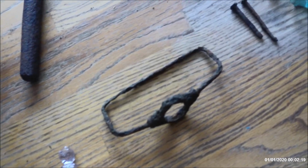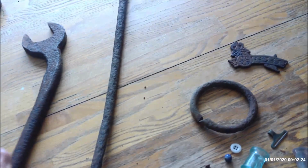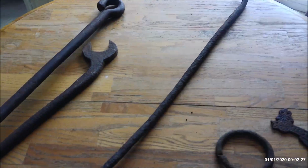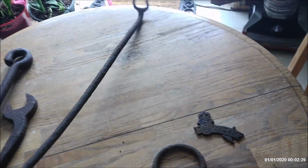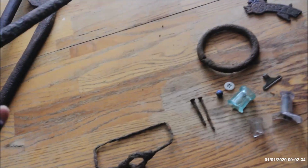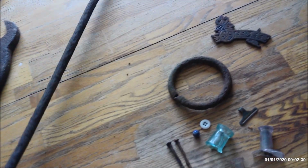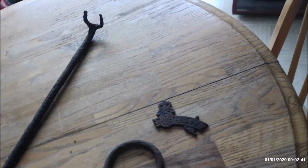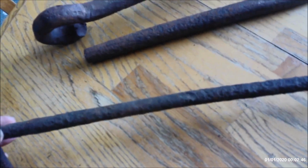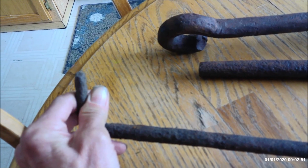This is something else I also found out there on an earlier trip. This tool right here. What it looks like is some kind of valve tool, and you can tell how rough it is that they just made it in one of those foundries or blacksmith shops and called it good. What was interesting is that when I found this, this is what I saw sticking out of the ground. I thought it was just a spike or something, and then this entire thing pulled out.